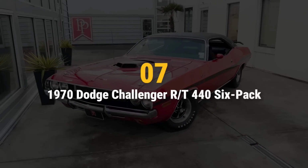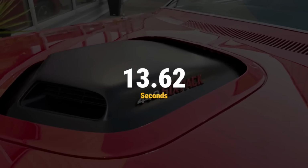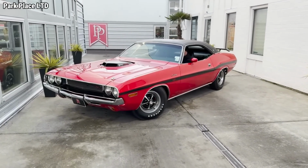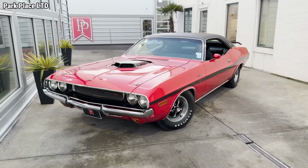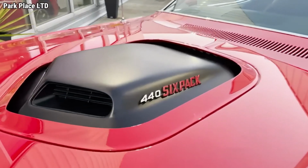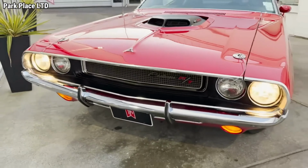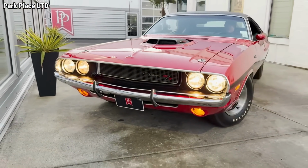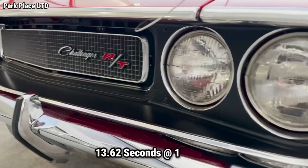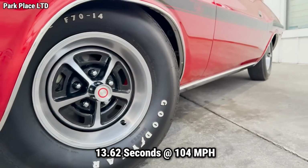Number 7, 1970 Dodge Challenger R/T 440 Six Pack, 13.62 seconds. As you'll see throughout the rest of this list, Mopar muscle plays a major role whenever acceleration is the focus. And while the 1970 Challenger 440 Six Pack might trail just slightly behind the quickest of the bunch, it's still a serious performer. In fact, it blasted through the quarter mile in just 13.62 seconds at 104 miles per hour.